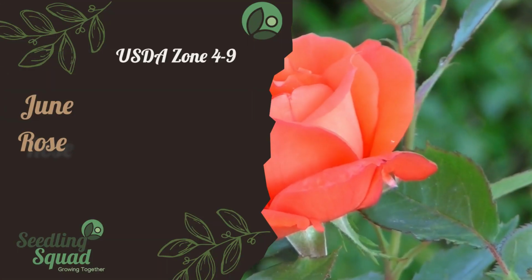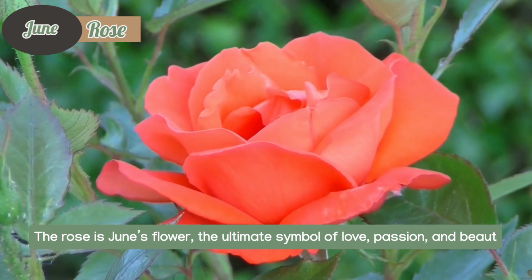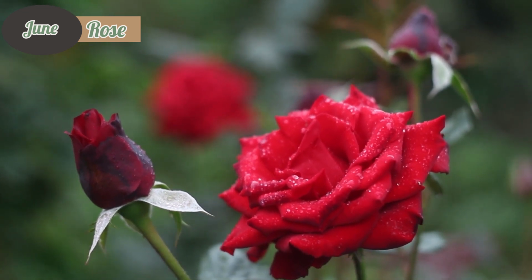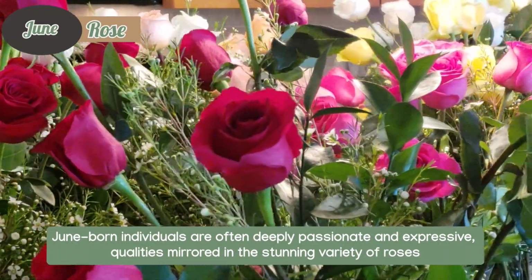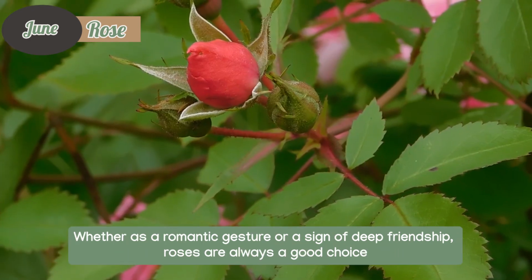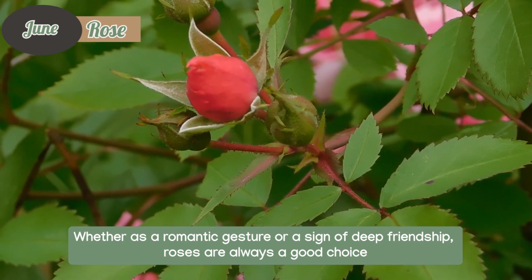June, Rose. The rose is June's flower, the ultimate symbol of love, passion, and beauty. Available in countless varieties and colors, roses have been adored for centuries across cultures. June-born individuals are often deeply passionate and expressive, qualities mirrored in the stunning variety of roses. Whether as a romantic gesture or a sign of deep friendship, roses are always a good choice.